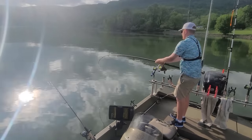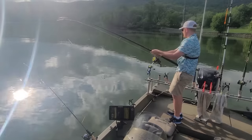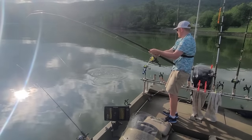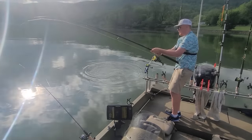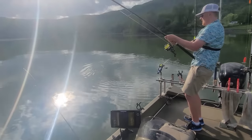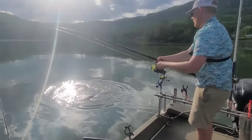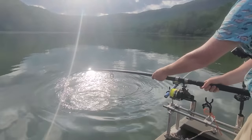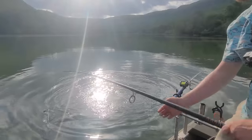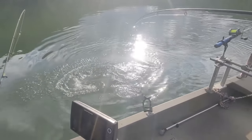It kind of got swirly on me there a little bit. Oh, really? Yeah. It's one of them aggressive 20-pounders again. Yep. A little flathead? No, blue. Another like mid-20 blue. That sucker smoked it. He did. Them 20 pounders getting us excited. Yeah. We're on some numbers and good quality fish, fun. Oh yeah.